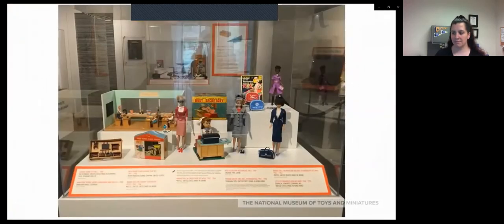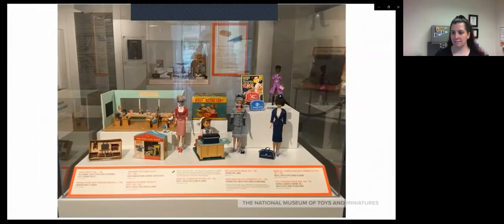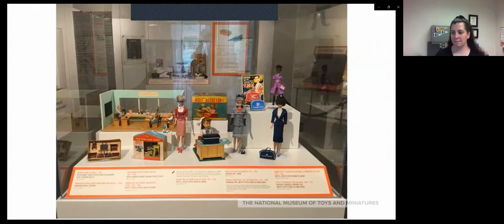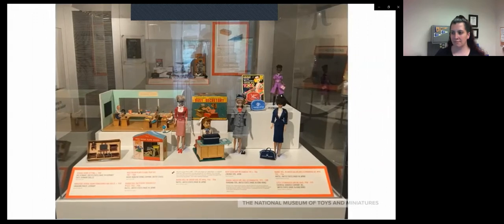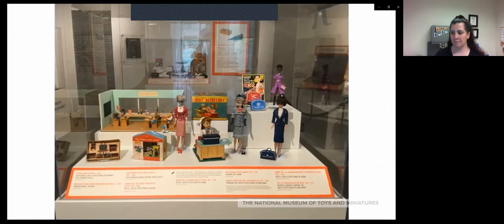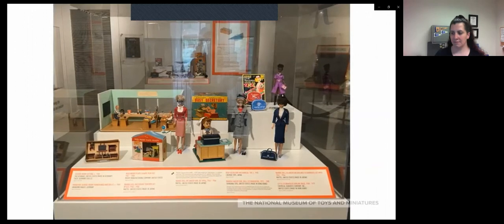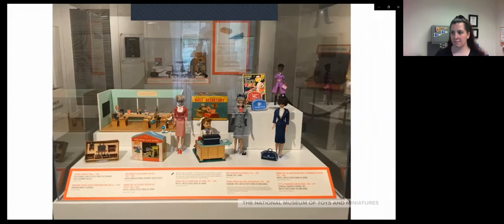In order to put the exhibit into context, it is important to understand the types of careers that women were encouraged to pursue in the first half of the 20th century. Careers that were open to women included service careers like secretary or stewardess, or nurturing careers like nursing or teaching. These toys reflect those options.